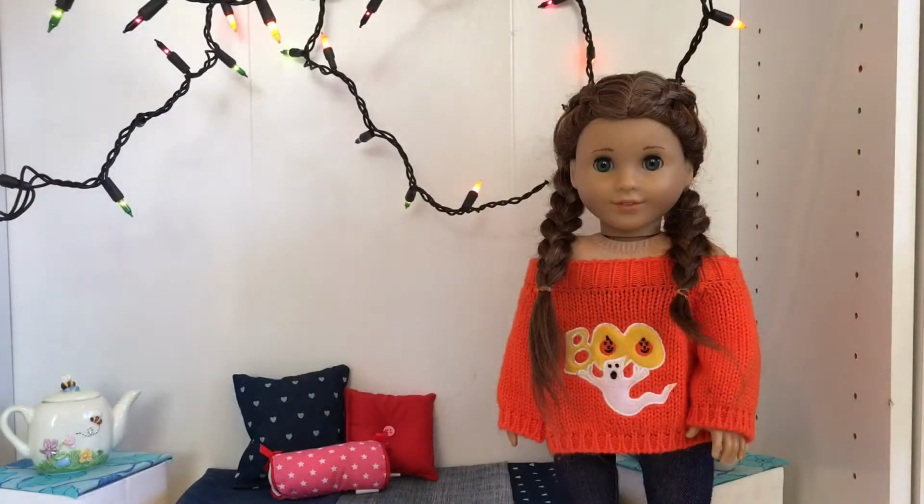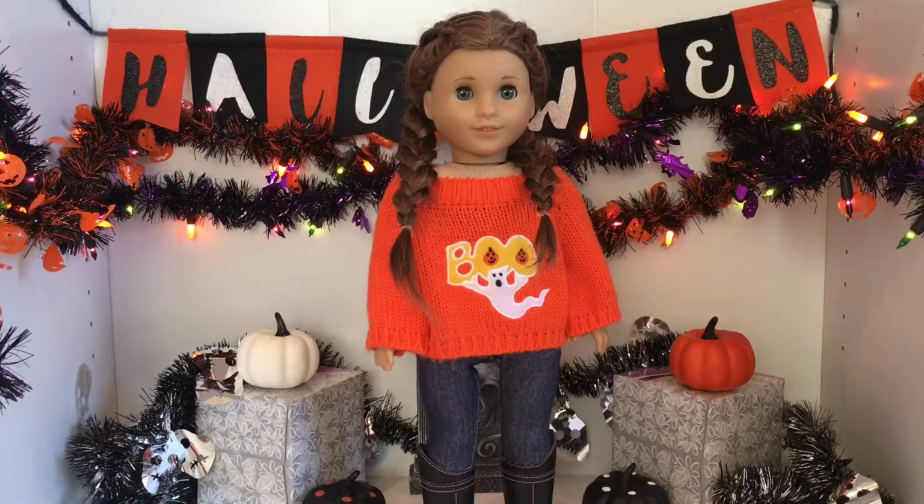Now I'm going to use all of these fabulous decorations to decorate the filming space for all of our Halloween videos. I'll be back once that is decorated. So here's the finished product. I think it is absolutely fabulous. I just love the decorations and everything.